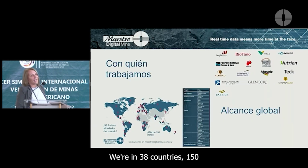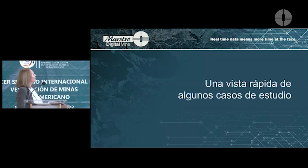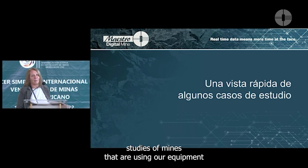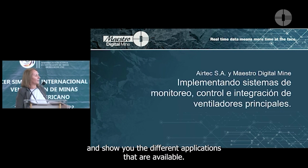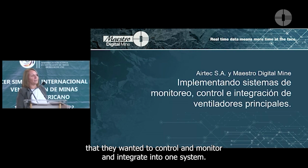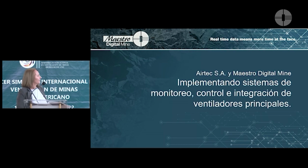We're in 38 countries, 150 different mines. And I'm just going to briefly touch on a few case studies of mines that are using our equipment and show you the different applications that are available. A mine in Peru had fans that they wanted to control and monitor and integrate into one system.